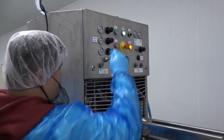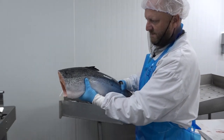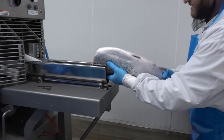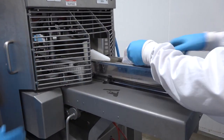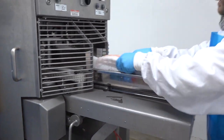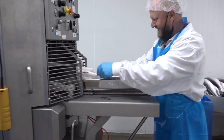Why don't we try feeding the machine? So this goes in upside down. Put it in like that. Push it down. Open it up, put your fingers like that, and then you push it in. It's like a car wash. That's right. There you go.